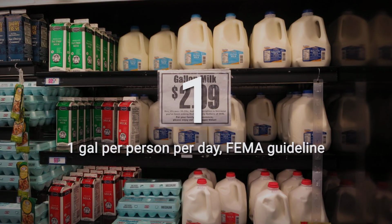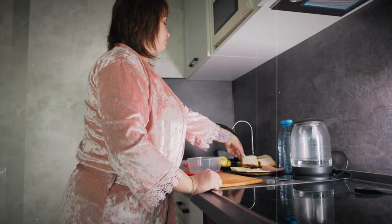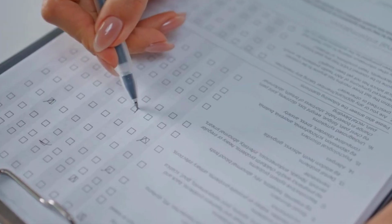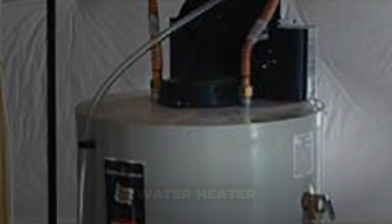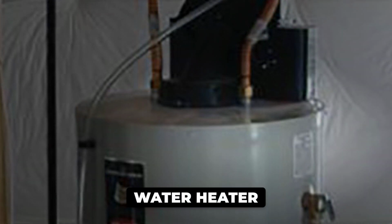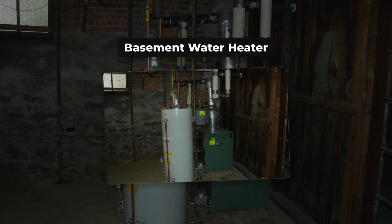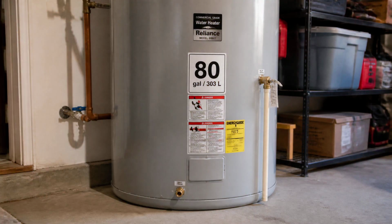FEMA recommends 1 gallon of water per person per day as the baseline for survival, and that number comes straight from ready.gov. Most families cannot store that much long-term, which is exactly why knowing what you already have matters so much. The biggest reserve is your water heater, that tank in the garage, the basement, or the closet, quietly holding 30 to 50 gallons of clean, treated drinking water, and some of the larger tanks hold as much as 80.